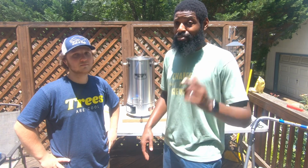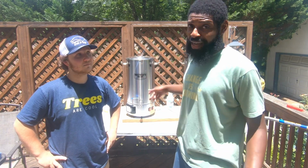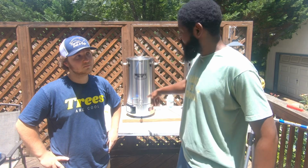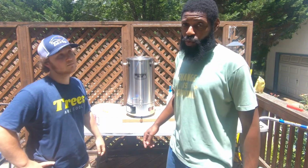So yeah, we're going to wait for this one to hit a boil. We're going to throw some hops in there. I really don't even know what I'm going to use yet. I've got to go check what's in the fridge. But we're at about 175 on the temp as we're raising up. This one's already boiling, so we're rocking and rolling here.